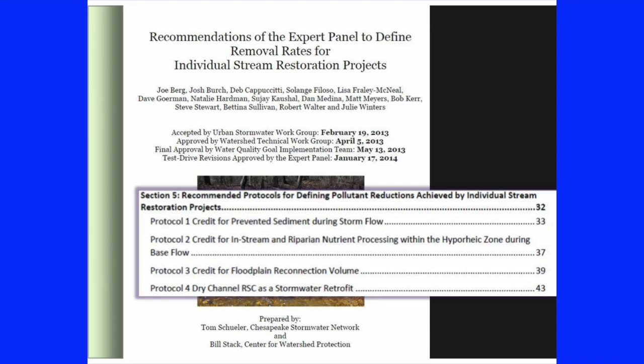So this hyporheic processing drives denitrification, which is taking nitrogen from either a mineral form that plants can take up, or an organic form like urea where plants can take it up, and putting it into a nitrogen gas. The atmosphere is already, I think, 78% nitrogen. So this is just a big part of the process. And there are things that you can do in stream restoration to get bigger denitrification rates. And that sort of goes to this second protocol.